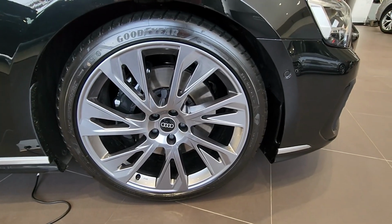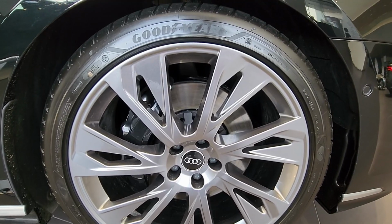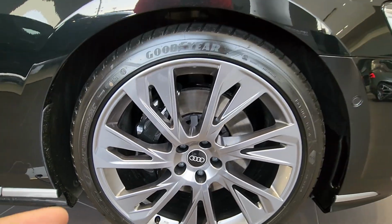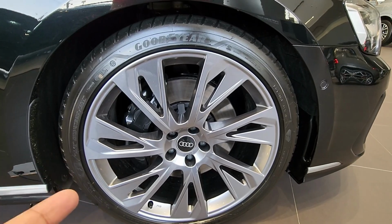So that is the one that I like a lot, and you can see the brakes behind the wheel, and they are of a pretty good size. Obviously needed because this is a pretty heavy vehicle, and you do need good braking performance. By the way, if you go for the S8, you do have the option of getting carbon ceramics.